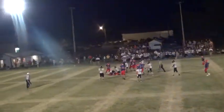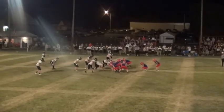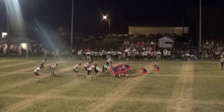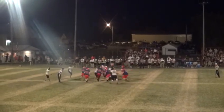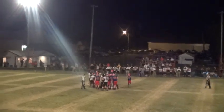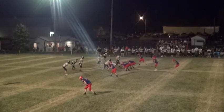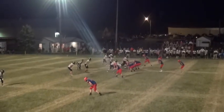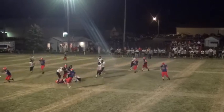Fumble on the play. Recover. McNeil with the kick. McNeil with the keeper.